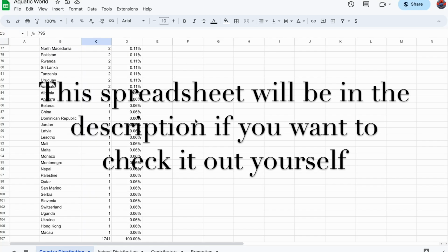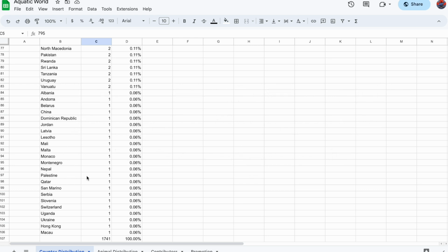This is kind of like a breakdown of the country distribution. Also, you can see at the bottom here we do have a lot of smaller countries or countries with a lot less coverage. Nepal, we do have a Nepal trekker thing in there. Now, something you'll notice is that I feel like Latin America is kind of underrepresented, especially South America.